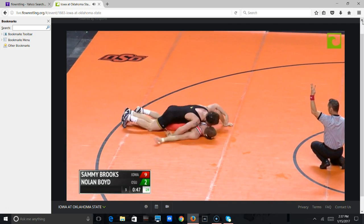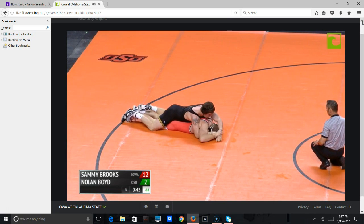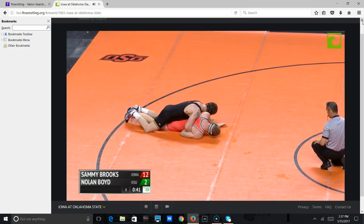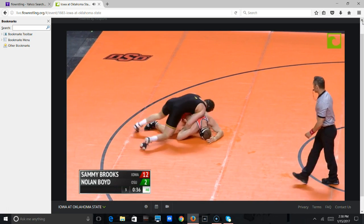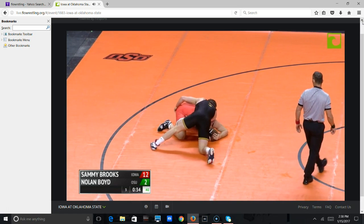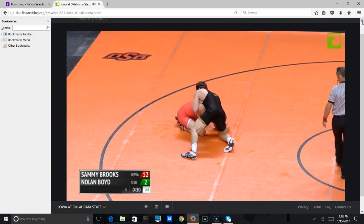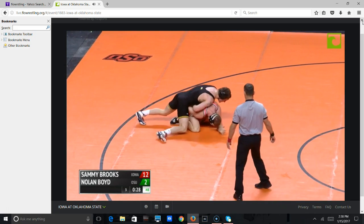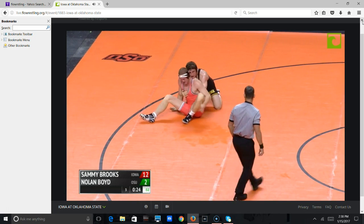4 more for Sammy Brooks. 12-2, so major decision here. Well, at hand for Sammy Brooks, a toss-up match, and he's blown this one away with 2 different turns, a cradle at first and then a tilt. And now he's taking that arm out to the side, hammerlock style. And he's got the arm on the back now, Sam Brooks with 30 seconds to go. Boyd fights for it back.